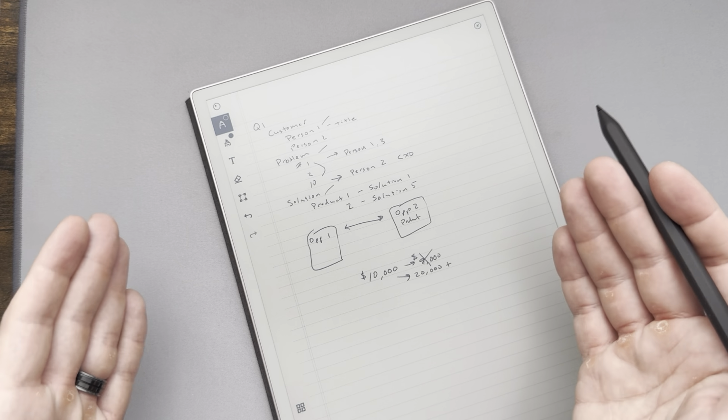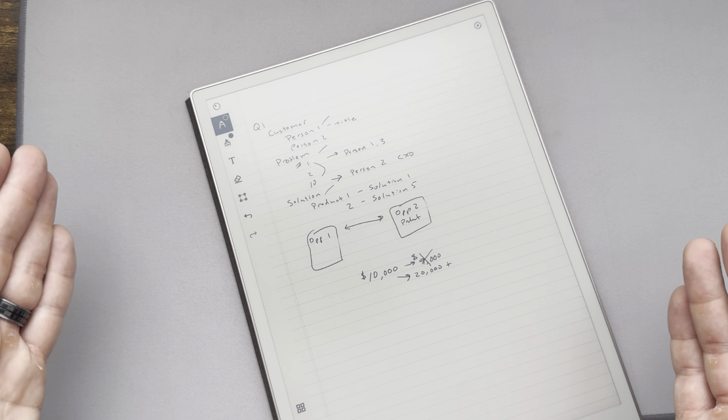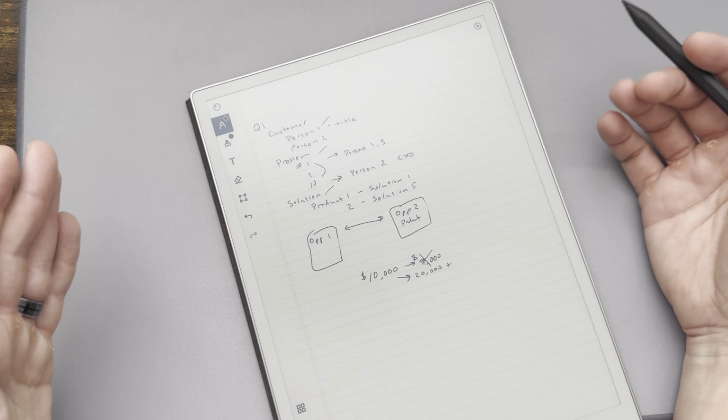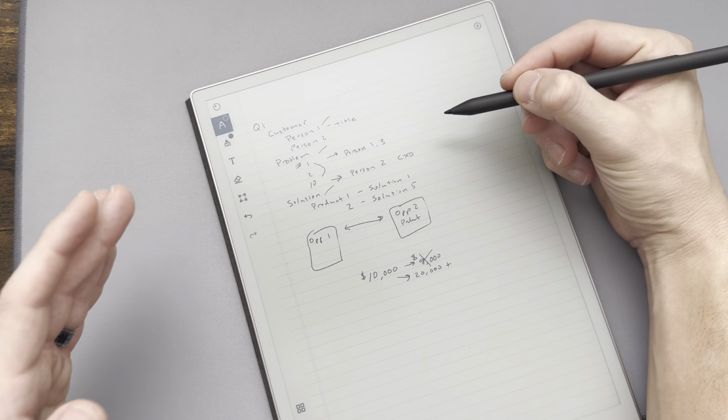And that brings us to the Remarkable Paper Pro itself. You can do this with the Remarkable 2, which is less expensive. So don't think, oh, this only works on the Pro. Go do it on the Remarkable 2. It's a little less expensive. It's also an awesome device. But this has worked for me a lot.